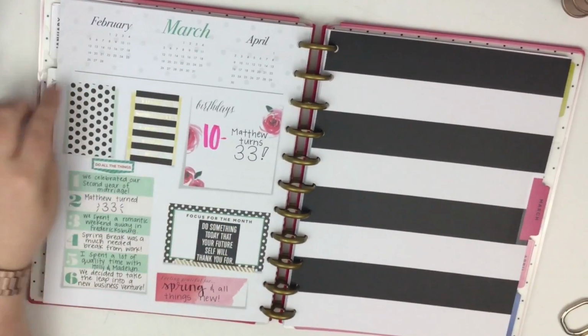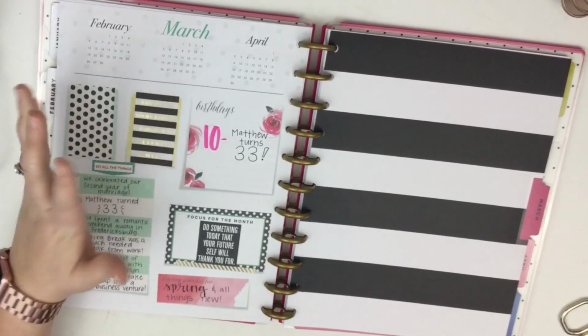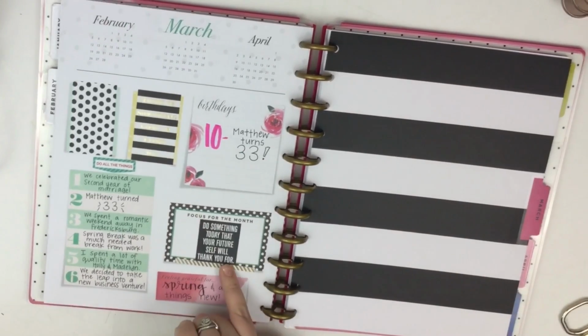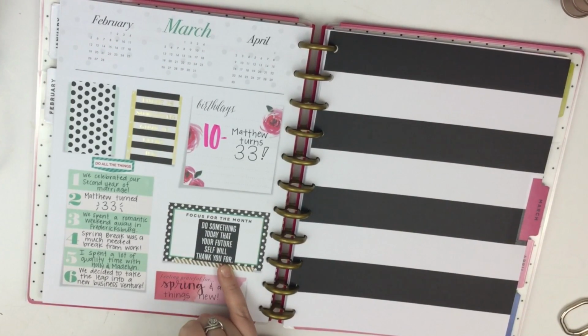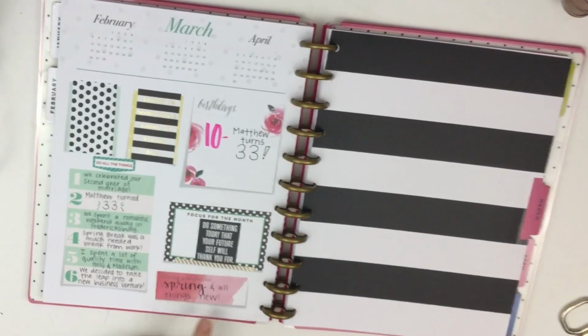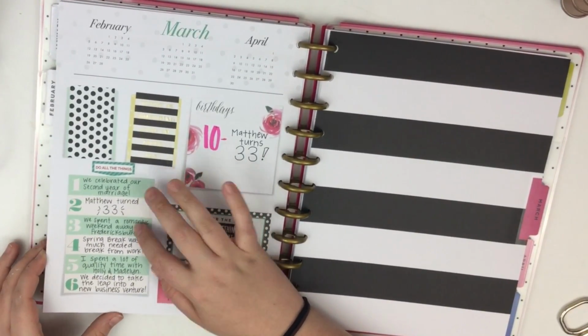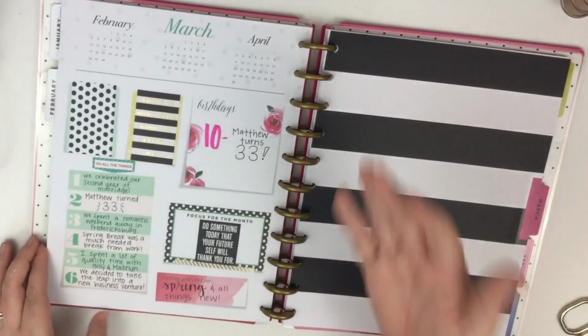This is my currently page. I usually cover this part up and this part because they don't really relate. I put birthdays here, so Matthew turned 33 in March. I thought this was a good focus for the month. Do something today that your future self will thank you for. I wrote what I was thankful for, and then here on this 6, I like to write the top 6 memories from the month, or my top 6 favorite things.